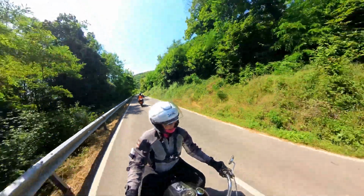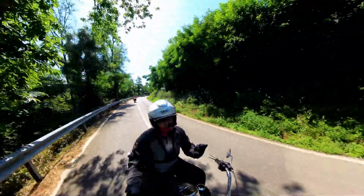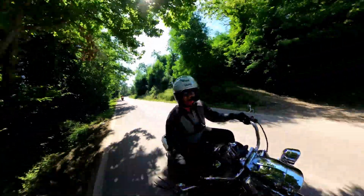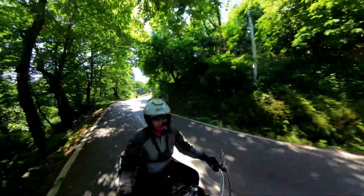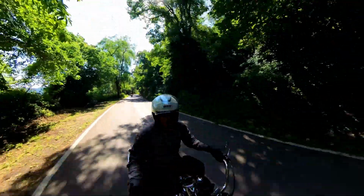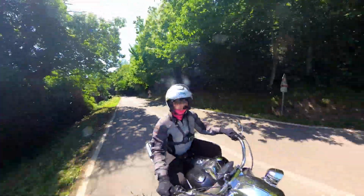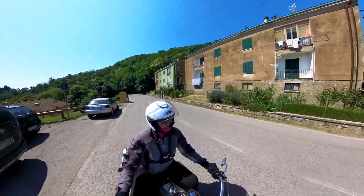Wow, what a ride already! And we're now slowly climbing up to our first stop, Montieri, which is a town that's on the slopes of this hill that's covered with a forest of chestnut trees. And the name Montieri derives from the Mons Rei, the Bronze Mountain, which is a reference to the wealth of the mineral deposits in this area. And apparently there's some medieval towers and tower houses still left here in Montieri.